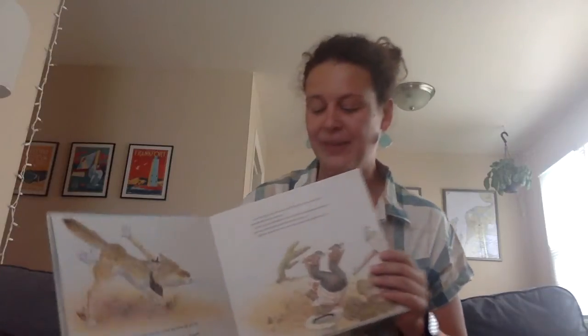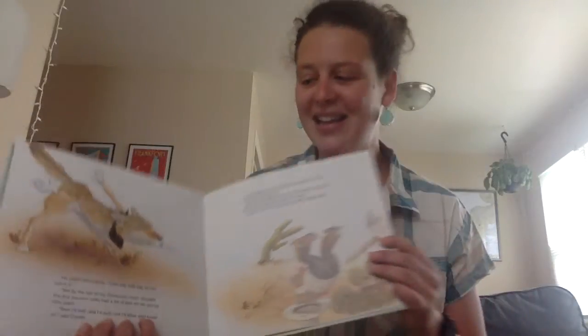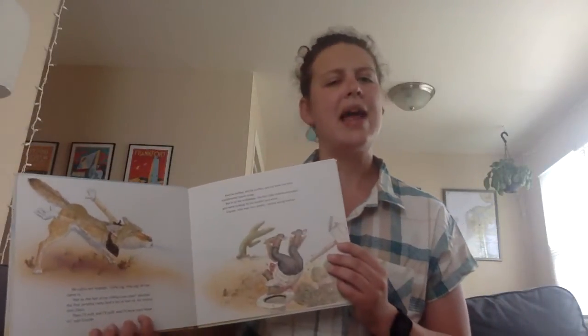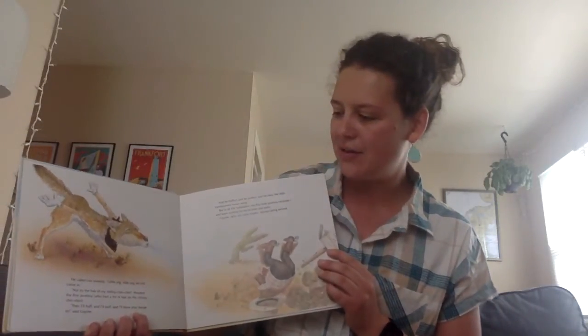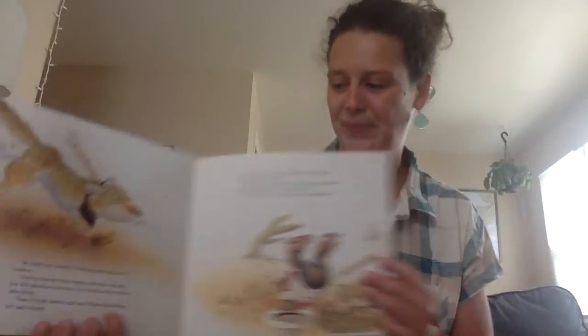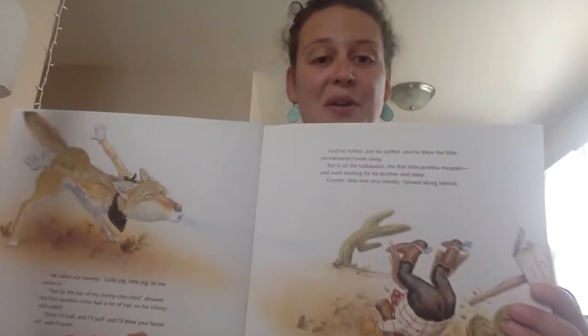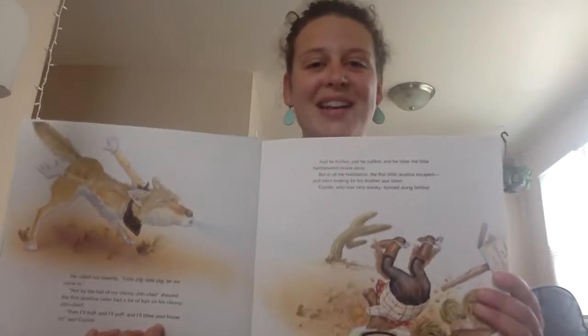He called out sweetly, "Little pig, let me come in." "Not by the hair of my chinny chin chin," shouted the first javelina, who had quite a lot of hair on his chin. "Then I'll huff and I'll puff and I'll blow your house in," said Coyote. Ready? Can we all do it?